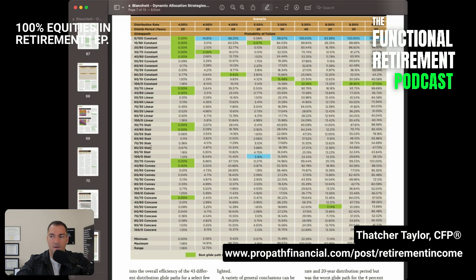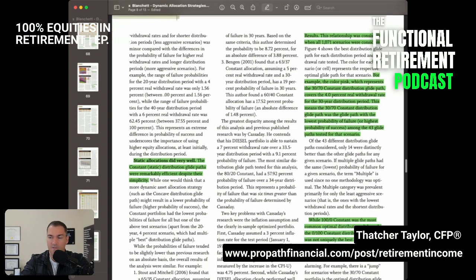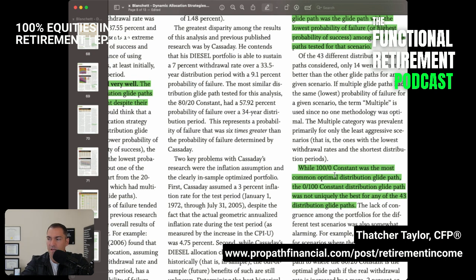There's the stair step, which stays steady for a few years and then drops, and stays steady, then drops like stairs. And then there's convex, where the arc works more horizontally and then down as you decrease the glide path. And then concave is where there are very aggressive decreases in the beginning and then it slows down later. So there's a lot of different ways to adjust the glide path of the allocation along the way in this research. But it says here, while 100% equity, 0% fixed income constant was the most common optimal distribution glide path, the 0% equity, 100% fixed income constant distribution glide path was not uniquely the best for any of the 43 distribution glide paths.